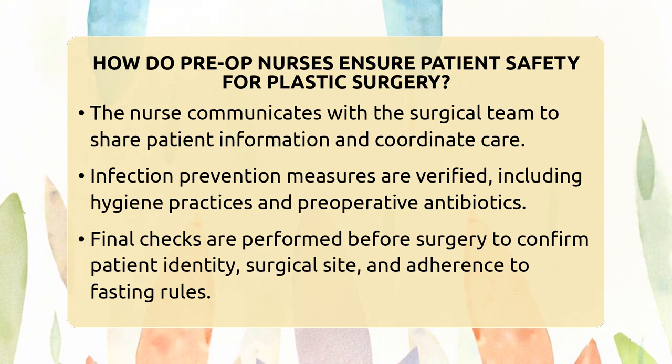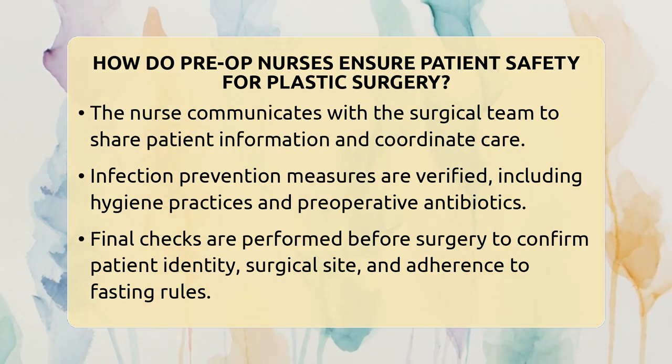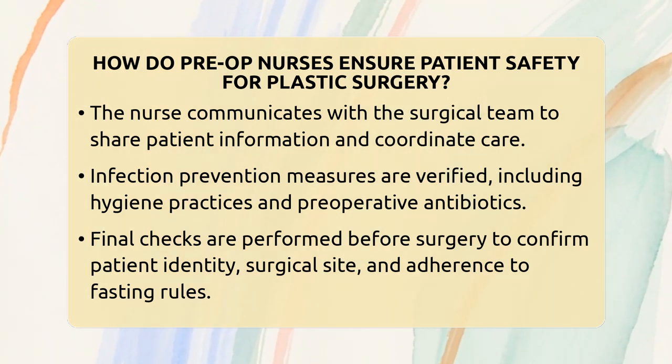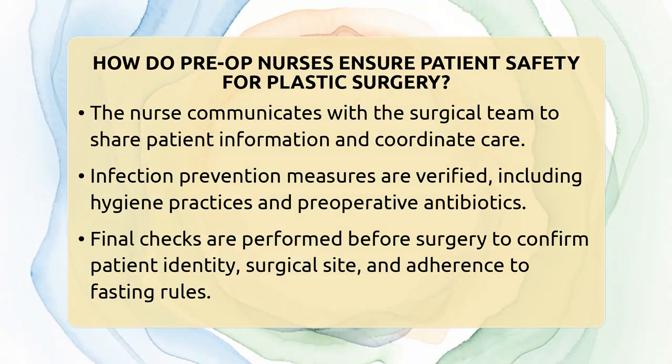Right before surgery, the nurse performs final checks. They confirm the patient's identity, the correct surgical site, and that all necessary paperwork and test results are in place. They also verify that the patient has adhered to fasting instructions to prevent anesthesia complications.